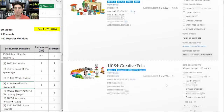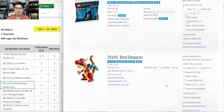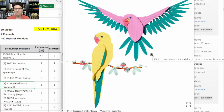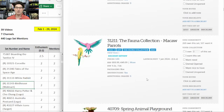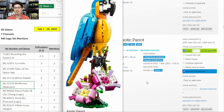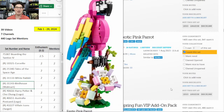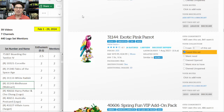And let's keep scrolling down and find some other bird related sets. We've got the Fauna Collection. What are those? The macaw parrots. Yeah, the macaw parrots. That's kind of cool. Those hang on the wall. The exotic parrot that looks great. And Lego has this same exact set, but recolored in pink. So I think both of these could be decent. And here we go. Here's the pink one. Yeah, that one's actually the better of the two, in my opinion. It looks really nice, pastel colors. All right, that's enough looking at Lego birds, but long story short, I think there might be something there. I'm going to watch them.